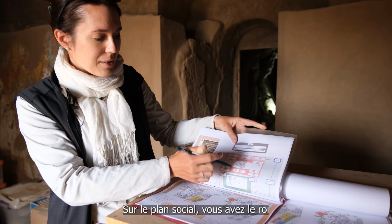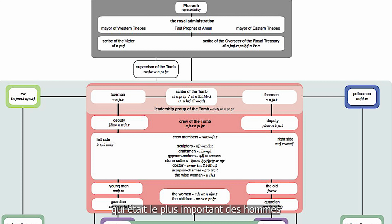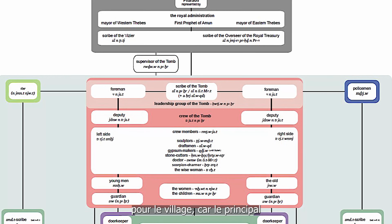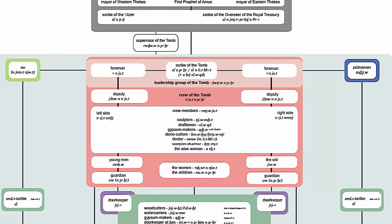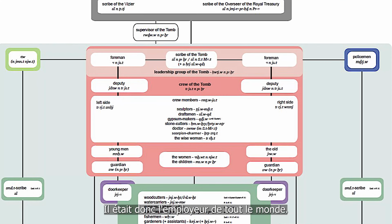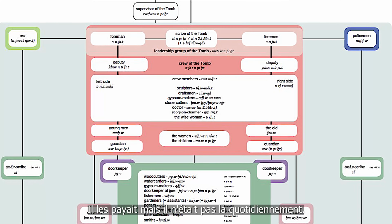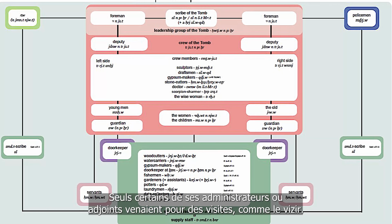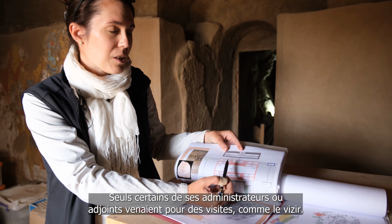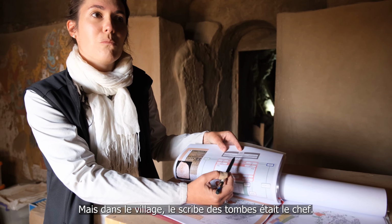So social-wise, you have the king, who was the most important man for this settlement, because the main purpose of Deir el-Medina was constructing the royal tombs. So he was the employer of everyone. He paid them. But he was not there on a daily basis. Only some of his administrators or deputies came for visits, like the vizier. But in the settlement, the scribe of the tomb was the boss.